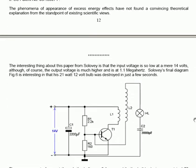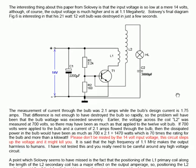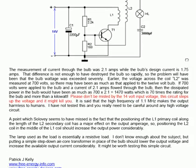Earlier, the voltage across the L2 coil was measured at 700 volts, so there may have been as much as 700 volts applied to the 12 volt bulb. If 700 volts are applied to the bulb and a current of 2.1 amps flowed through the bulb, then the dissipated power in the bulb would have been as much as 700 times 2.1, which is 1,470 watts, which is 70 times the rating for the bulb, and it's more than 1 kilowatt.